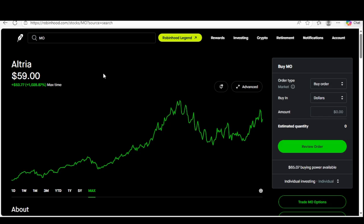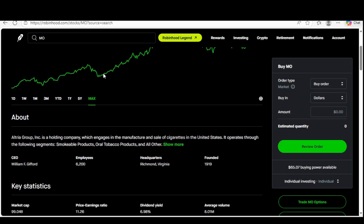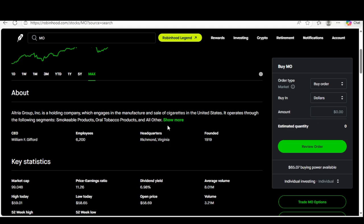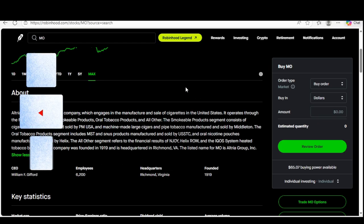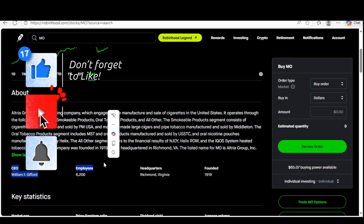The next thing you want to do is see what the stock actually does. So Altria Group Inc. is the holding company which engages in the manufacture and sale of cigarettes in the United States. It operates through the following segments: smokable products, oral tobacco products, and all other products. The smokable products segment consists of cigarettes manufactured and sold by PM USA and machine-made large cigars and pipe tobacco manufactured and sold. Now, the reason why you want to read a little bit about the company is that this company may not be aligning with your goals.